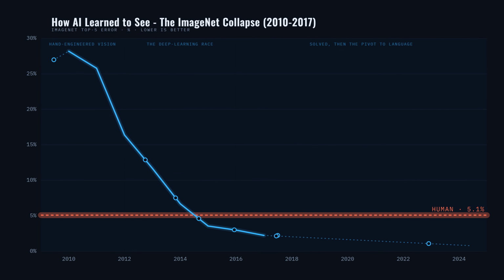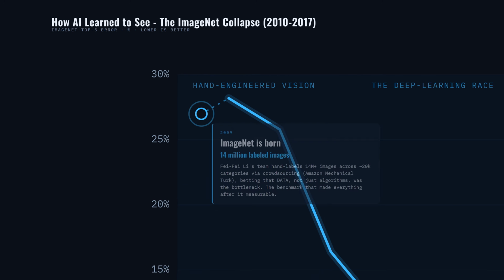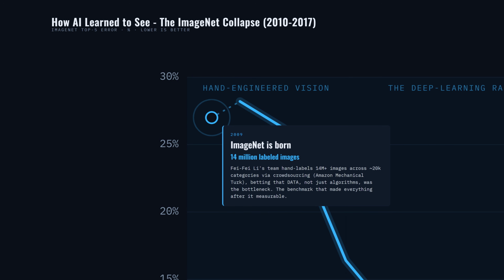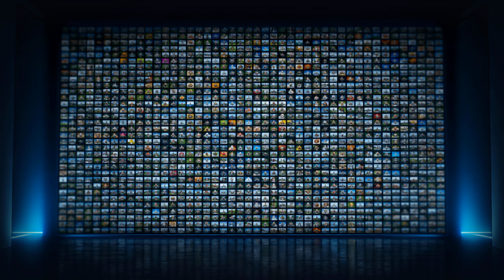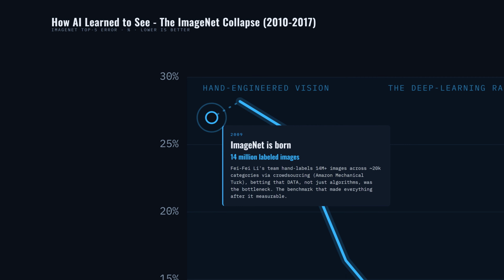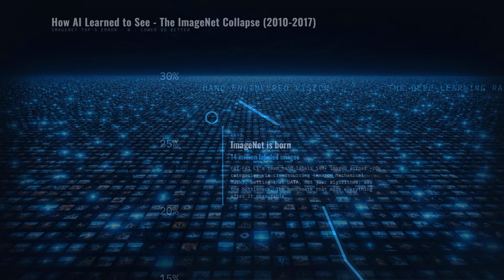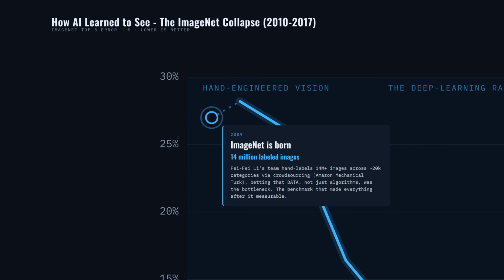Let's start before the curve even begins, with the thing that made all of it possible. Not an algorithm. A dataset. In the mid-2000s, a young professor named Fei-Fei Li became convinced the whole field was looking in the wrong place. Everyone was hunting for smarter algorithms. She thought the bottleneck was the data, that a child learns to see by absorbing millions of examples, and no algorithm would ever generalize until it could do the same.